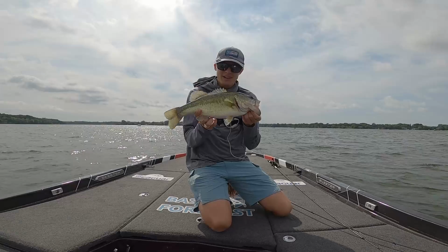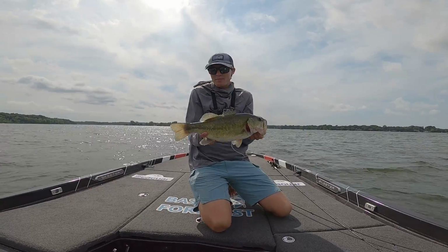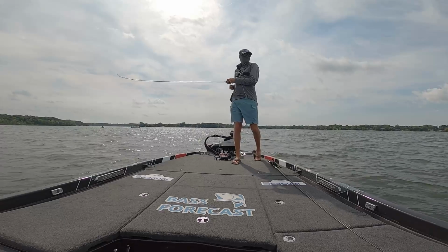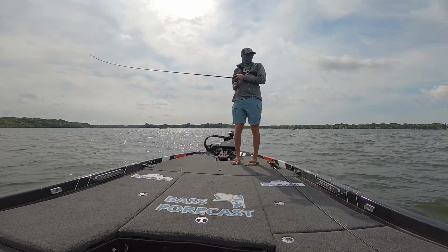Such a fun time. Do not let the wind deter you from going out there. Fish are active. They're feeding. They're hungry. Oh gosh. That's a fish, isn't it? Yes, it is. Right in the good clump right there. None of these are giants, but it's just a lot of fun, dude.